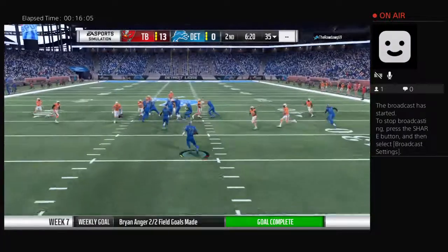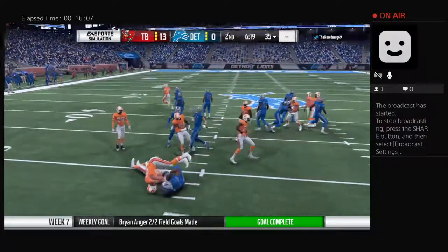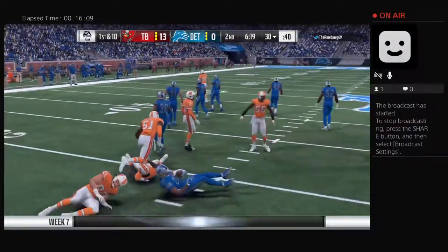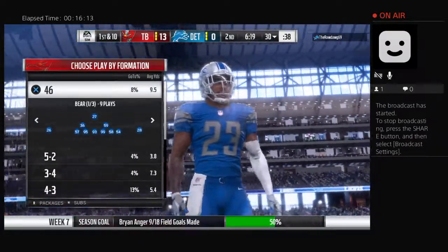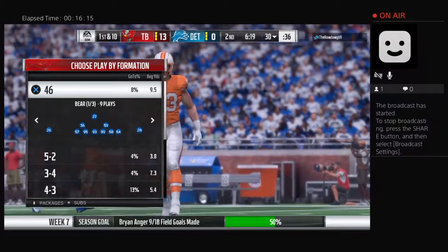It's a short kick, taking it to 15. And a nice return sets them up pretty good here at the 30-yard line. Here's the Lion offense now as they get ready to take over.